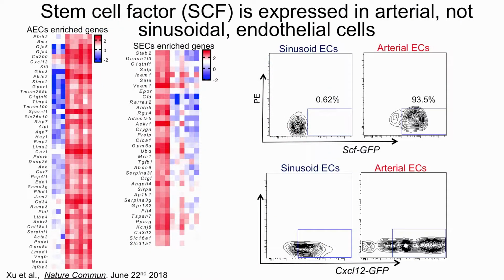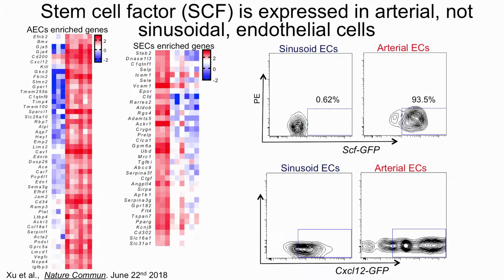So we were interested to find out which endothelial subset was actually contributing the most stem cell factor. And Chung Liang Shu in the lab, and this is published, I'll just show you a couple of slides summarizing the data, used markers. So SCA1 is a marker that's used fairly broadly to identify arterial endothelial cells in the bone marrow. It works well by imaging. But if you want to prospectively isolate endothelial cells, actually all the endothelial cells express SCA1, so you need another marker. And he found that podoplanin is one marker that's helpful.